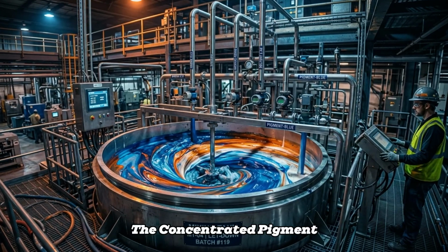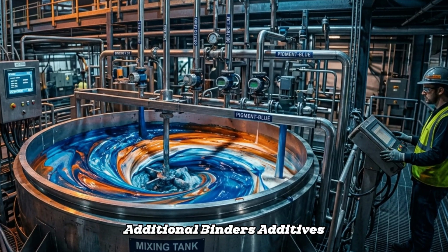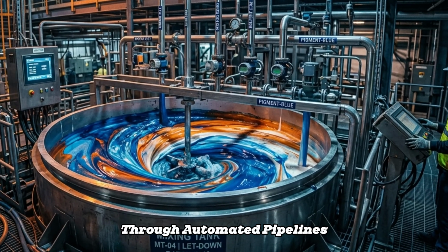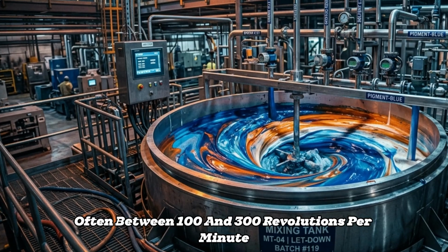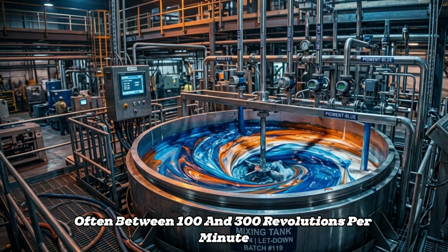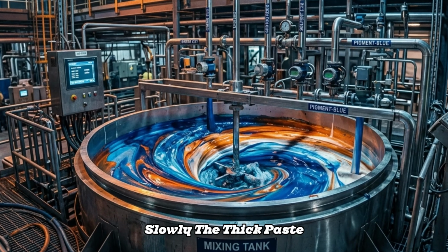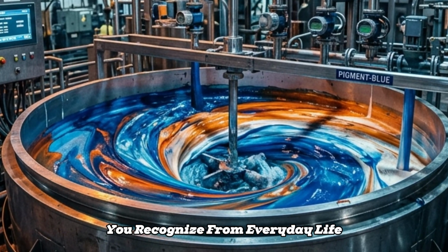The concentrated pigment paste now enters the letdown stage. Additional binders, additives, and water flow into the mixture through automated pipelines. Agitators continue spinning at lower speeds, often between 100 and 300 revolutions per minute, creating a perfectly uniform liquid. Slowly, the thick paste begins to resemble the paint you recognize from everyday life.